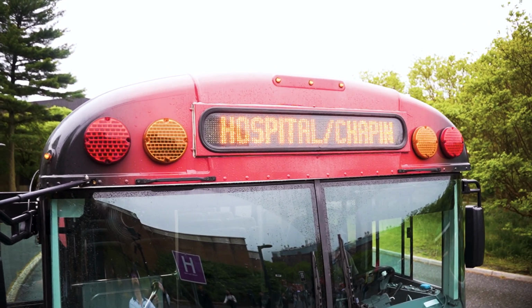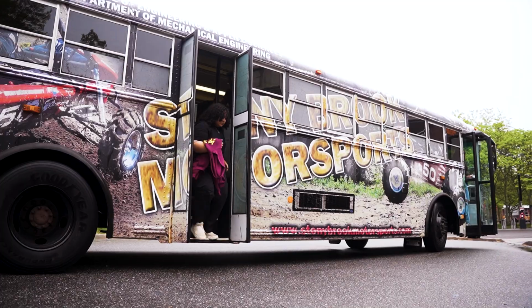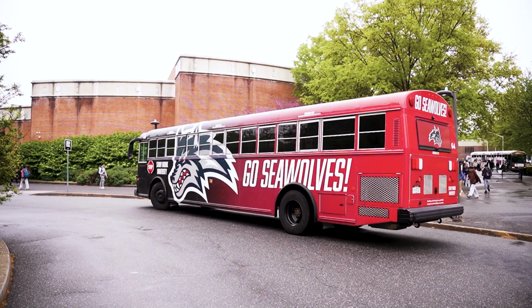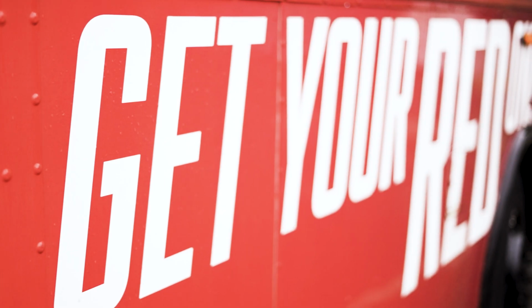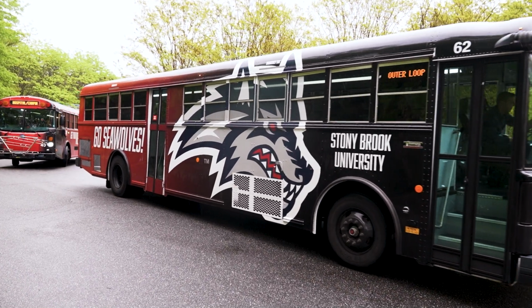With a tight deployment timeline and the features that we wanted to include, I would highly recommend them as a vendor for any transit agency that's looking to move on to the next level of technology and open themselves up for future options that they may want to include.